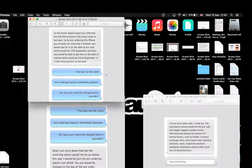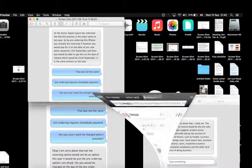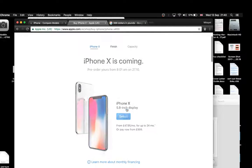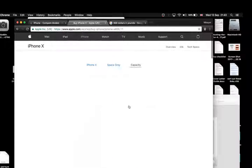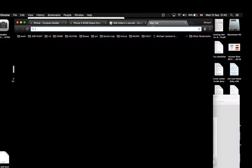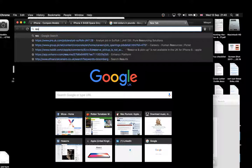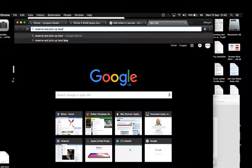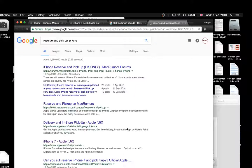So basically what I tried to do is I wanted to buy the new iPhone 8. Usually every year I go to the Apple website, and every new iPhone that comes, when you select your phone, capacity, color, everything, there is some sort of reserve and pickup. Usually there will be a separate page as well. So if you search reserve and pickup for iPhone, you would see a separate page for different devices.